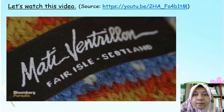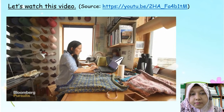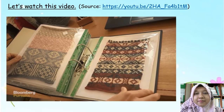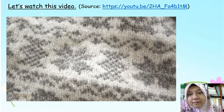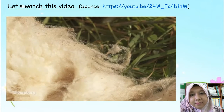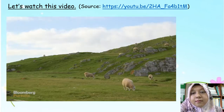My name is Matty Van Trion and we are in Fair Isle, Scotland. I'm a crofter and a knitter. I design Fair Isle garments and I sell them online. Fair Isle is known in the world as a knitting technique that involves stranded color knitting. So it's basically carrying 2 colors together in 1 row, sometimes 3. It's called Fair Isle because it originated here on the island. The Shetland wool was known for being one of the softest wools in the world. Fair Isle belongs to the Shetland Islands. The population of sheep is a lot higher than the human population.